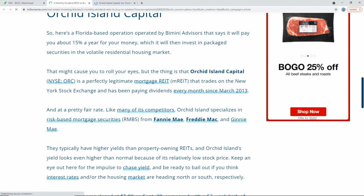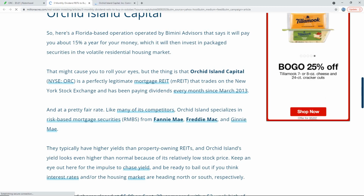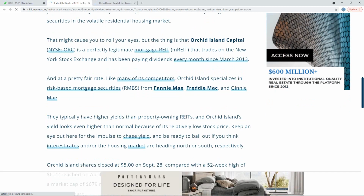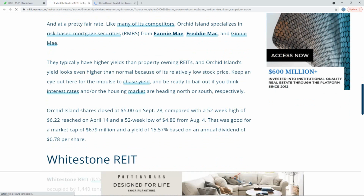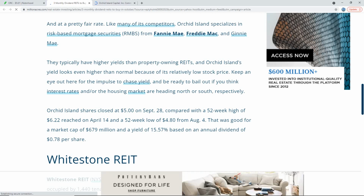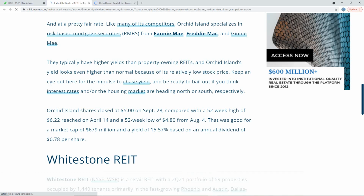So you can see that they have the foundation for it. They have the framework for it. It's not something that they don't do. They have been doing it for a while now. As the article says, the 15% a year might cause you to roll your eyes, and that's true. For a stock to give you 15% a year, I think that's a lot. This is the first 15% stock that I'm reviewing. I have never reviewed a 15% stock before, and I want to show you something: there's also a risk associated with it.